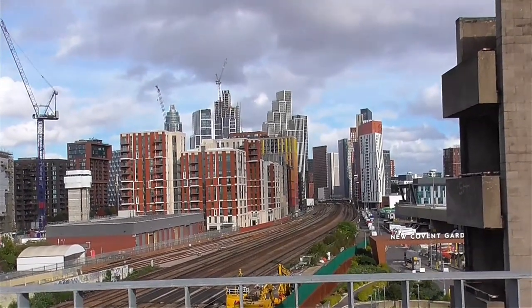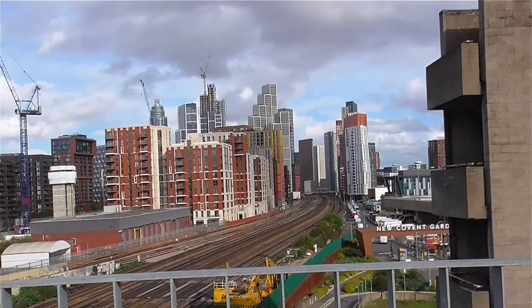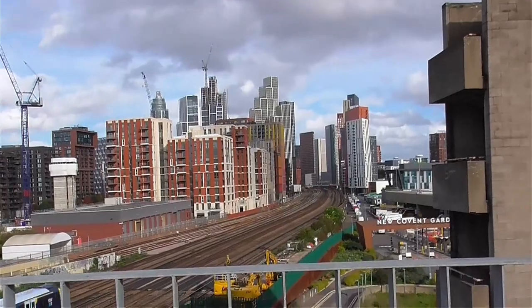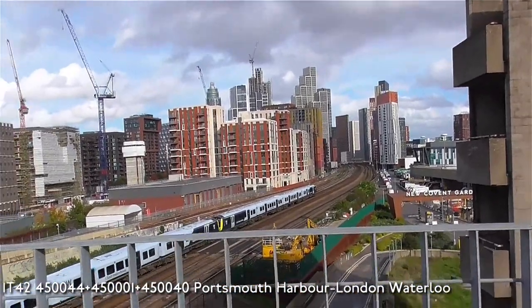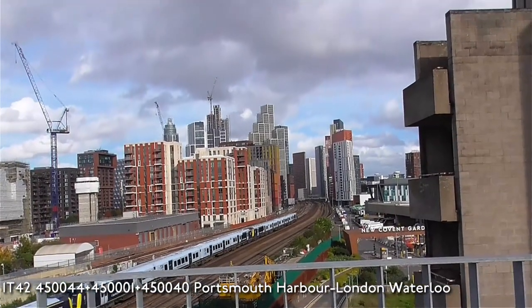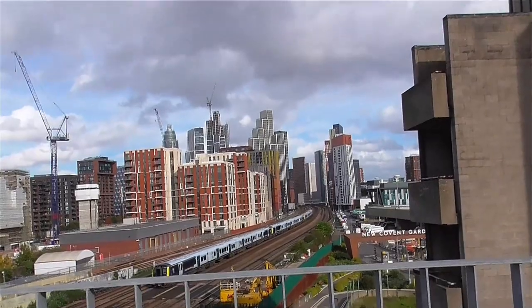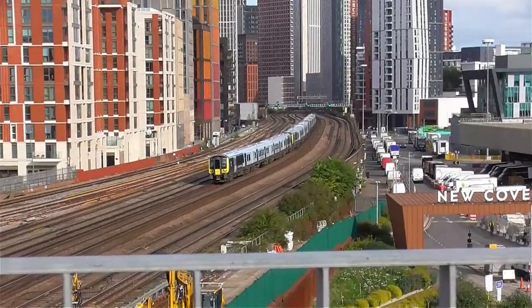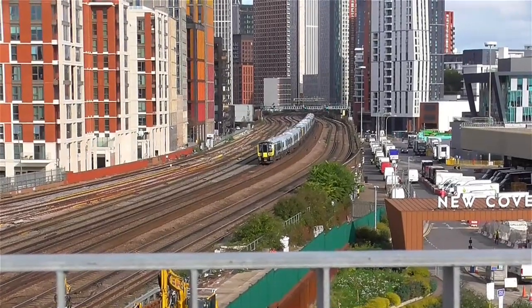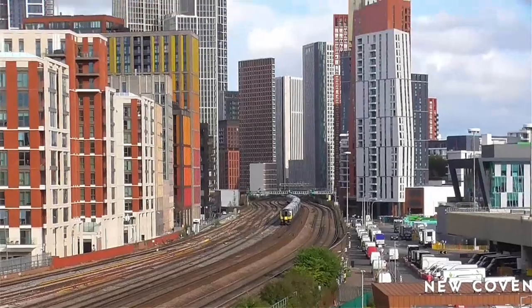We also have another two services passing us very shortly. There they are, there's the first one, 1T42. We have a very broken destination board, this is 444044, 444001, and 444040. All that stuff about services not going to Portsmouth is absolute rubbish because that service has come from Portsmouth via Eastleigh. Also passing us now, we have a South Western Railway Class 455 going from Chessington South to London Waterloo.